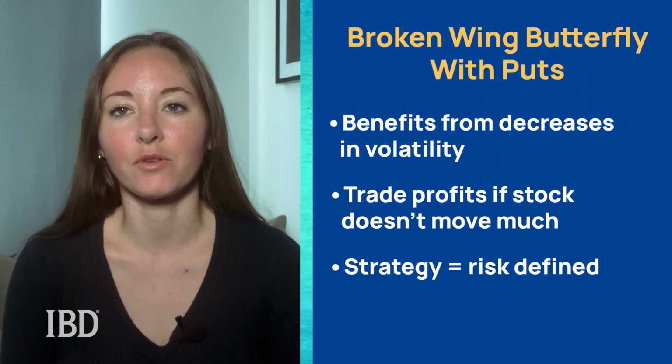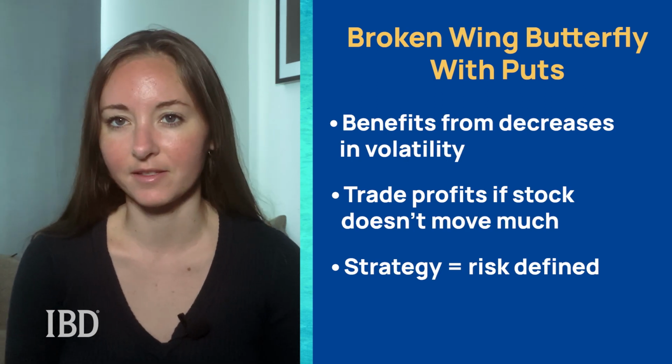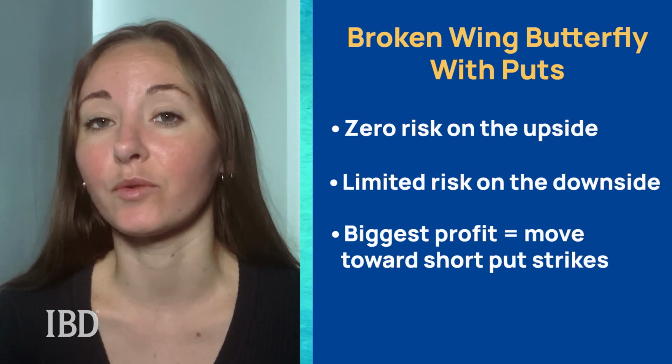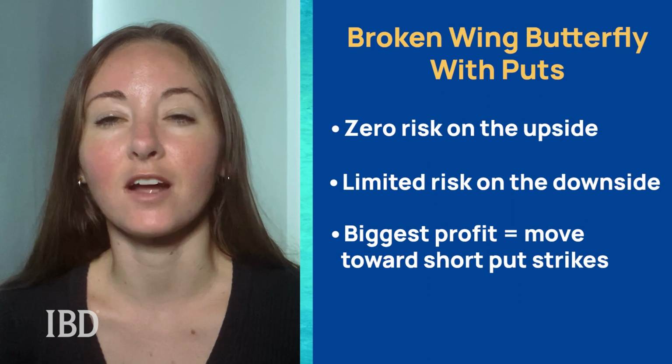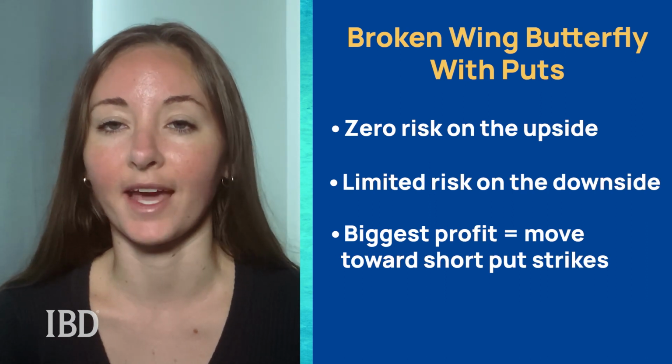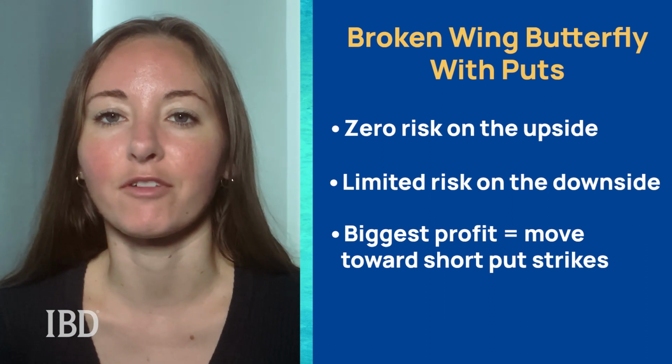But the good news is your risk is defined with this strategy, so you know your worst case scenario in advance. On the upside, the trade has 0 risk because it's an overall credit. So you'll earn the biggest profit if the stock closes right at the short put strike at expiration. So now with all of that said, let's take a look at my trading platform and set up a real trade using Alphabet.